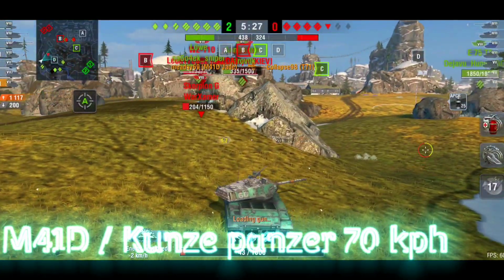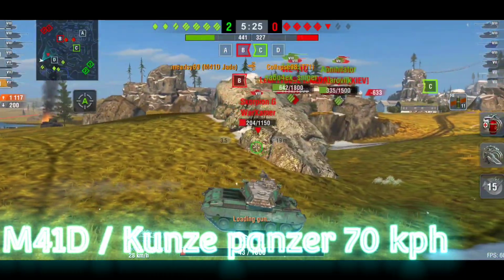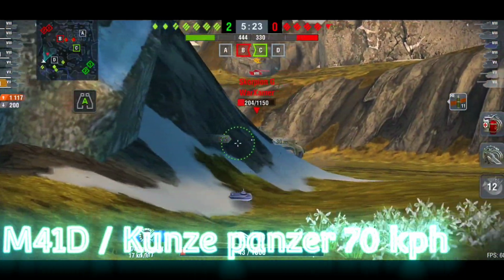Next up, we have two tanks here, but we're only going to show you one, and it is the M41D and the Kunze Panzer.